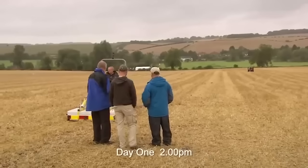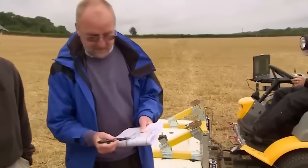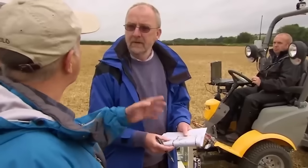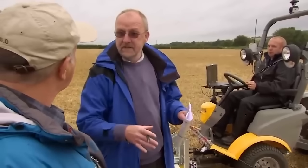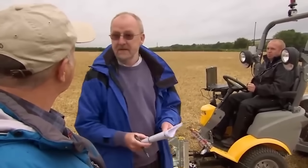Back out on site, we've now identified a second target. We're in the middle of the walled town, and there's this massive building which we think is a mansio. Oh, that's one of those hotel-type things that high-status people used to stay in when they were wandering around the country. That's right. It's a building made up with a series of rooms, and it's ideal for radar to work on. So we thought this is the best target for us to try.